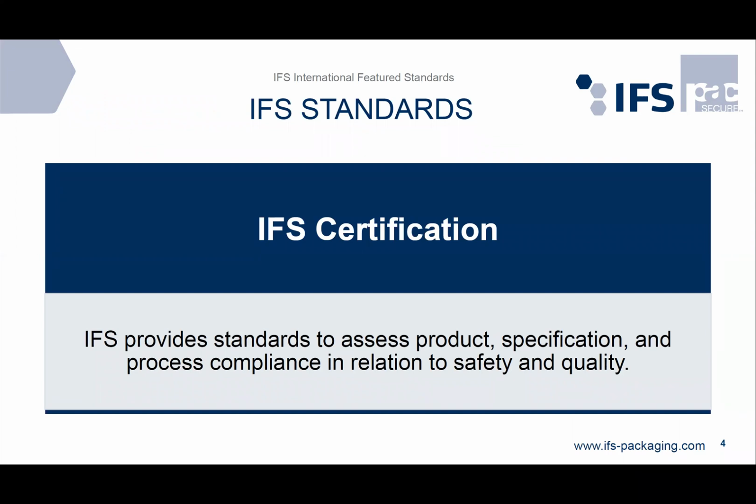IFS certification. IFS provides standards to assess product, specification, process, and compliance in relation to food safety and quality. Certified companies ensure the services, materials, and products meet legal and customer requirements. That is the main focus when it comes to IFS certification.